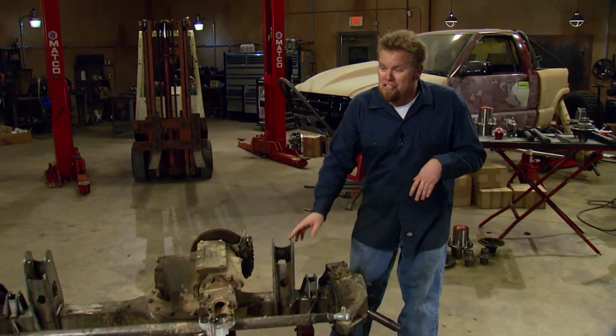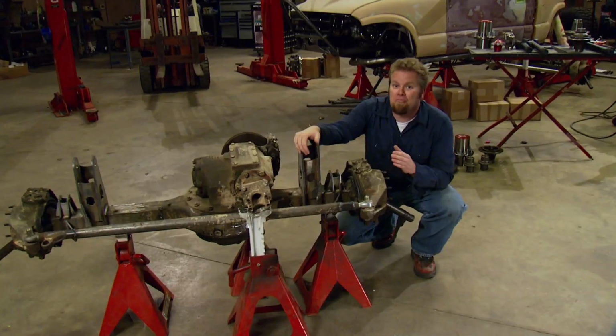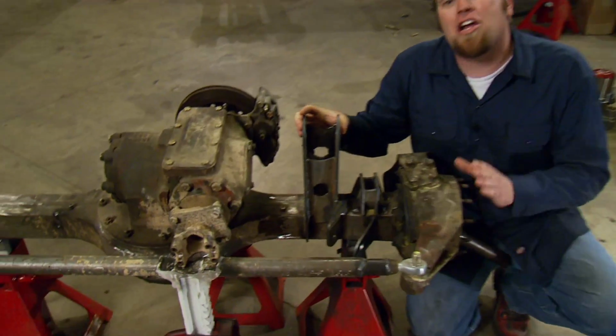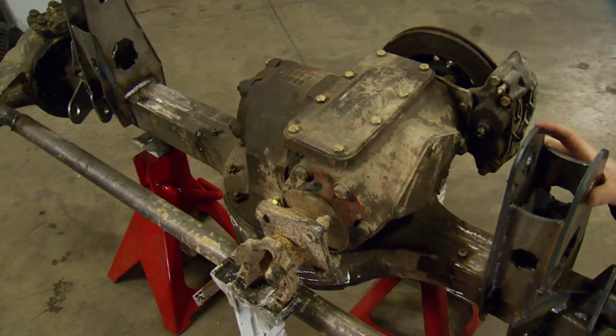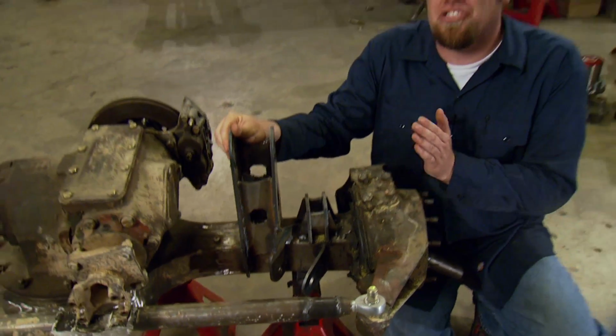Now, we've said it again and again that when it comes to Southern-style hill-killing trucks like our S10, the Rockwell axle is pretty much king. And that's for a couple of reasons. Number one, they are incredibly strong. And number two, you can get a good used one for about half the cost of a good steering Dana 60.